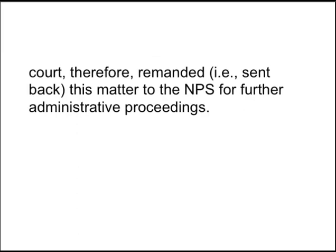And the court therefore remanded, sent back, this matter to the Park Service for further administrative proceedings, requiring them to engage in the required 6F conversion process. The Secretary of the Interior, through the Park Service, shall, as we saw, make a determination, which would include the consideration of substitute properties of equal market value and public recreation value for the properties that would be converted. As I said, in the circumstances of this case, that would be pretty hard to do.